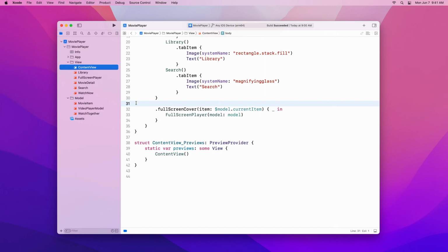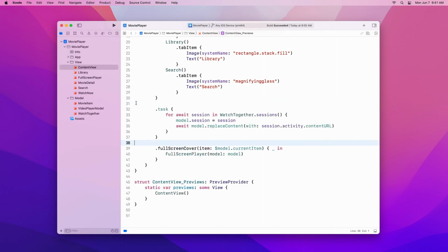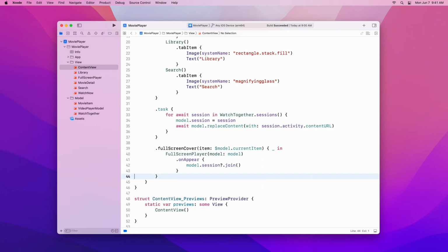Now, let's turn our attention to handling incoming activities. The initiator joins the session just like the other participants, so the code looks the same for everyone. Here, I'm using Swift concurrency to create a new model with each session that's delivered. We'll then join the new session once the player appears. You can observe the session for other state changes to update our UI accordingly.